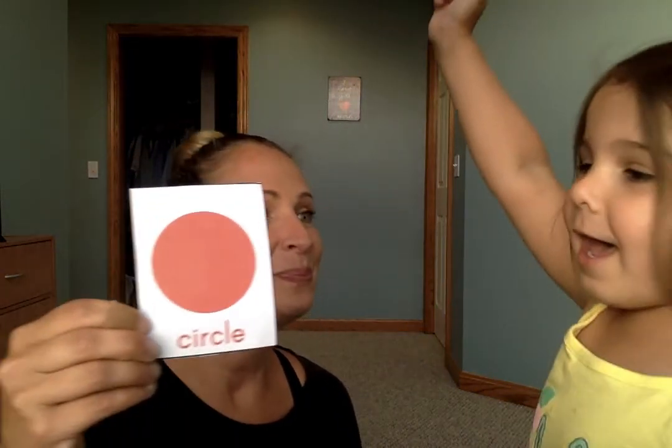What shape is this? It's a circle! Good job! All right, ready for the next shape? Harper, boys and girls at home, are you ready? It's a square! We have to do our jumping jacks.